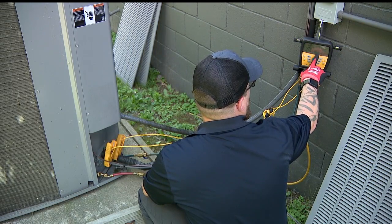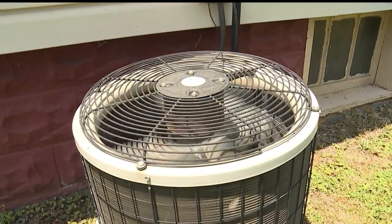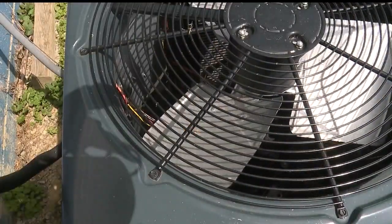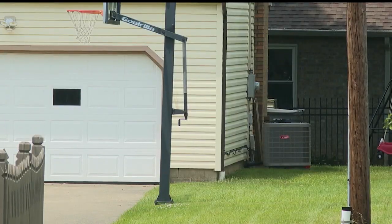Bigger problems could be related to freon or leaking gas. The life cycle on most units is now 12 to 15 years. Extreme heat can be taxing on an air conditioner. If you're experiencing a problem, it's better to plan ahead than wait. We're in for a heat wave, and the heat wave isn't going to let up. So if you are having problems, it's better to get on the list than it is to wait until it cools off, for sure.